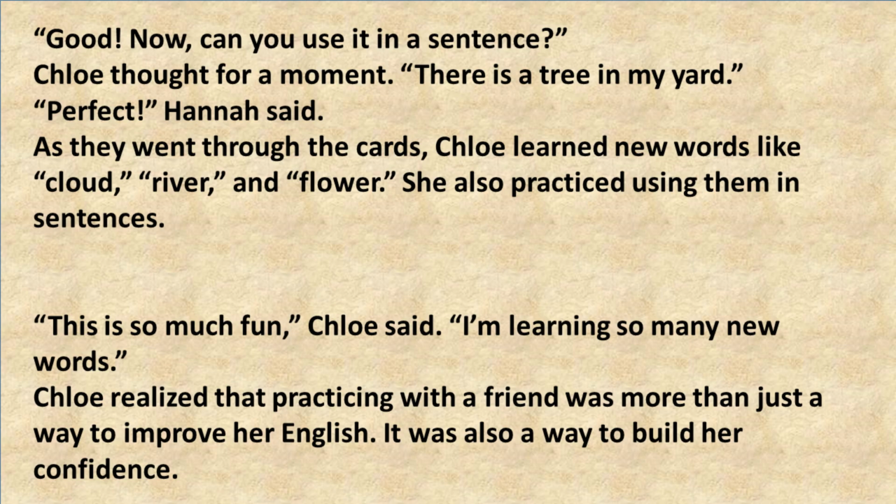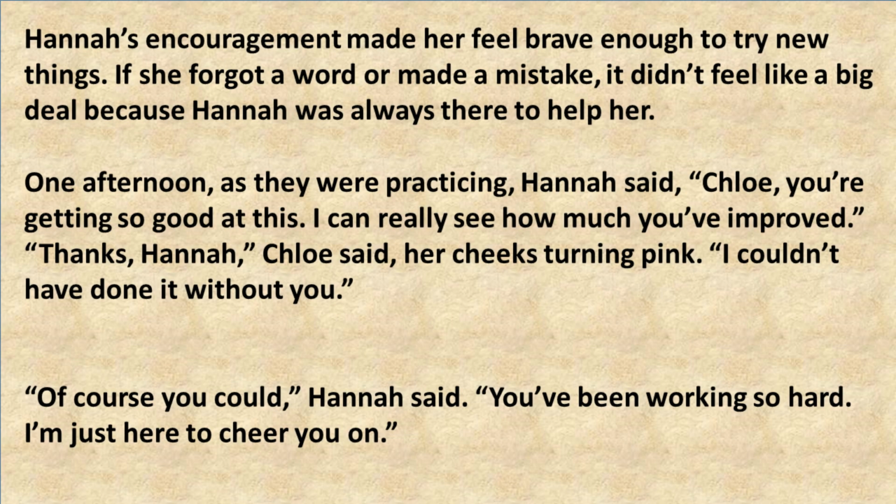Chloe realized that practicing with a friend was more than just a way to improve her English. It was also a way to build her confidence. Hannah's encouragement made her feel brave enough to try new things. If she forgot a word or made a mistake, it didn't feel like a big deal because Hannah was always there to help her.